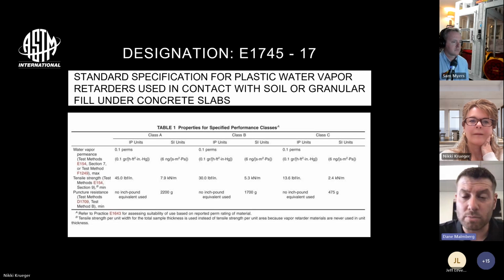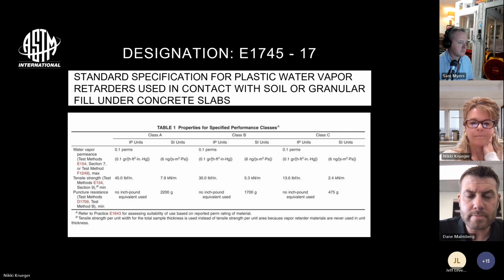So that's really where we've seen the industry shift towards, a performance-based standard for vapor barriers. We've seen this is what's required on the commercial side for underslab buildings. This is also what the radon industry, the ARST community, utilizes in their standard for vapor barriers to protect against radon and used in the radon mitigation systems. This standard is a much better judge of what makes a quality vapor barrier.